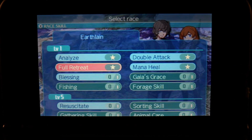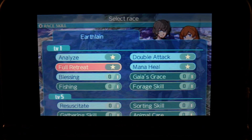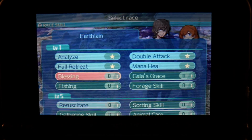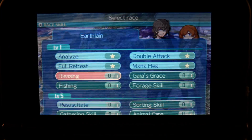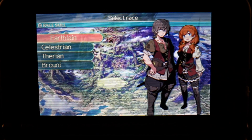Hey Google, stop the timer. So what I may have to do is, yeah, I'm not getting this at all. I don't know where, like I have, can't tell if I have skill points to distribute.